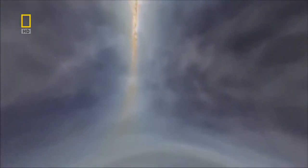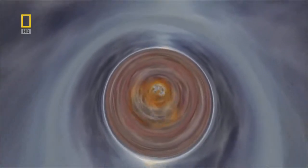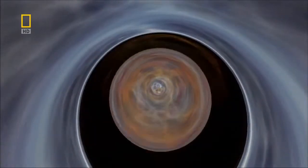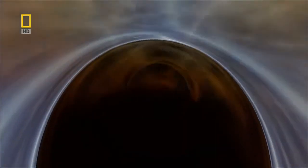But to where? In science fiction, wormholes offer handy escape routes to other universes. In reality, the inside of a black hole is probably too chaotic and violent for a wormhole ever to form.